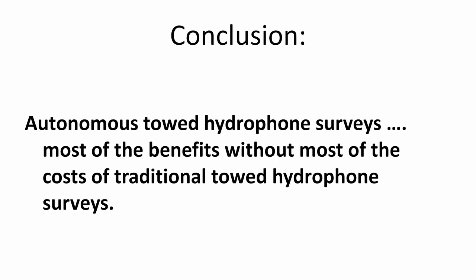There's one message I'd like you to take home, and that is that autonomous towed hydrophone surveys can provide most of the benefits without most of the cost of traditional towed hydrophone surveys.